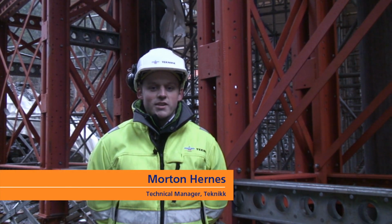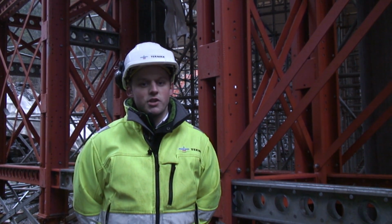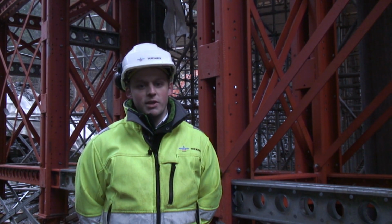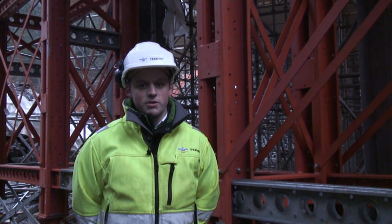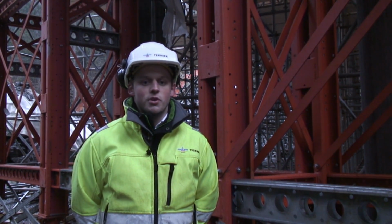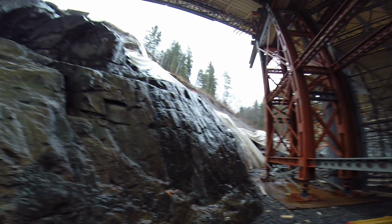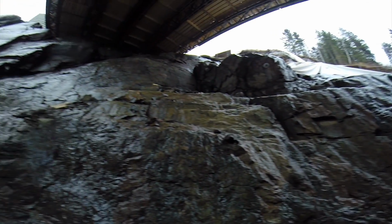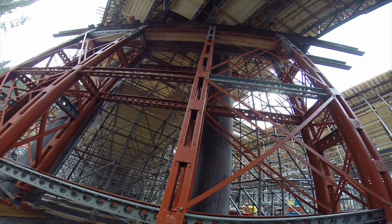Hello, my name is Morten Hannes. I'm the technical manager of the company Teknikk. The three main issues we had with these side spans were cost, time and safety. We didn't want to add any additional cost or time to the project by having to introduce some special fabricated steel items. And also we had to come up with a safe solution for the sloping parts, overcoming the problem with the loose rocks. We therefore opted for a solution using RMD Kwikform's R700 steel girders, which completely span these obstacles. To support these R700 girders, we use Megashore towers.